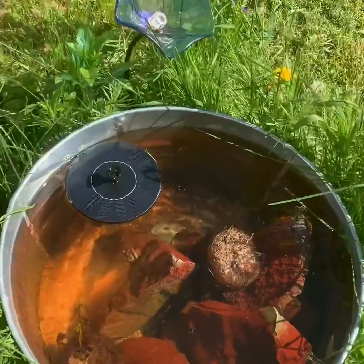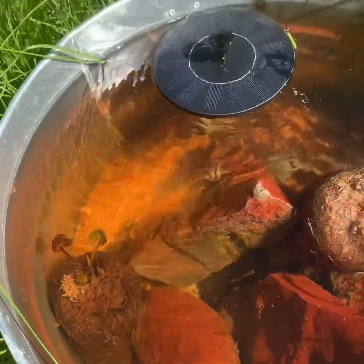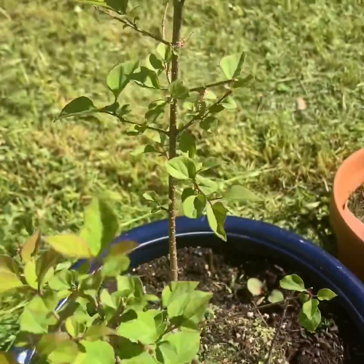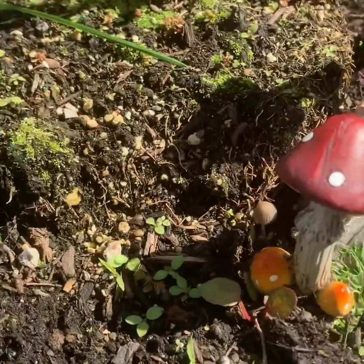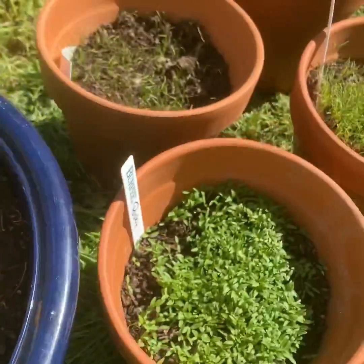The pond is looking good. Not sure why it's red, but look at my water lilies. They are looking so good. I don't think the irises have taken off. The lilac is looking great. Lots of new growth. Not sure if I'm going to get any blossoms. Here's Zorp chilling. But look, I got a real mushroom under Zorp. I'm so excited about that.